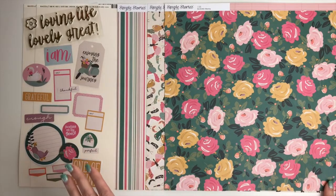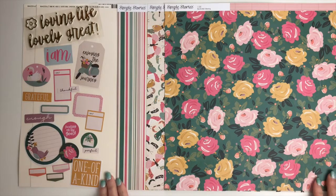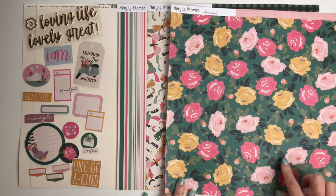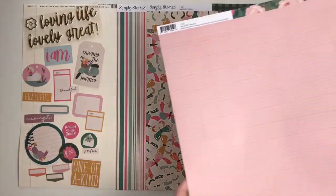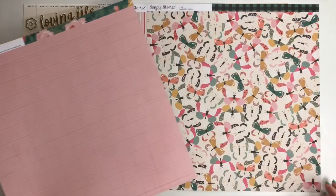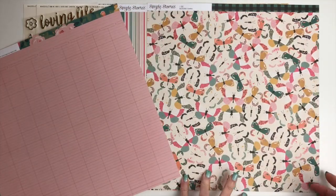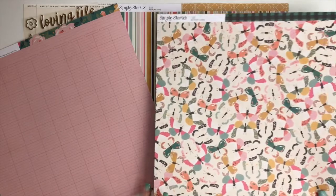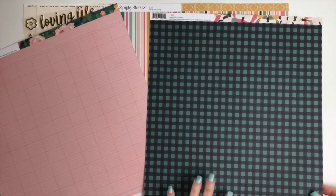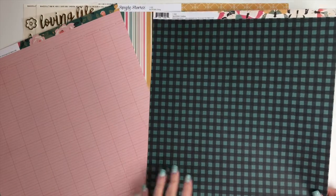Our final collection we're going to look at is from Simple Stories, I Am. I love everything Simple Stories, and this one does not disappoint either. So you're going to start with 2 sheets of cream puff cardstock. Your pattern papers, this one called Blooming, which has all of these beautiful flowers on the turquoise. The back is a pink ledger paper, which I always love ledger papers like this. It's great for backgrounds and also for journaling pieces. This one called Limitless, which is all of the butterflies on the cream background. And then we have a blue, green, and black plaid.